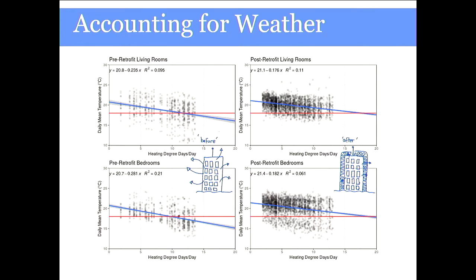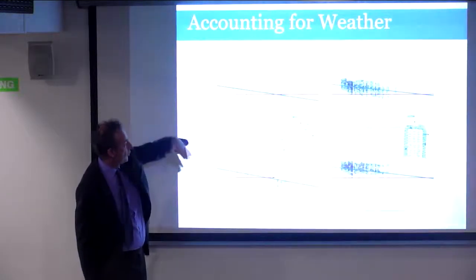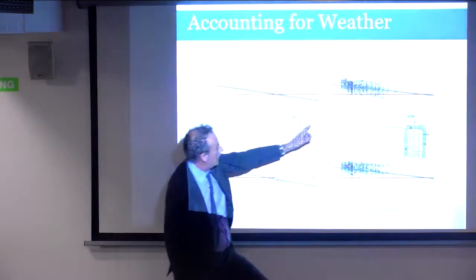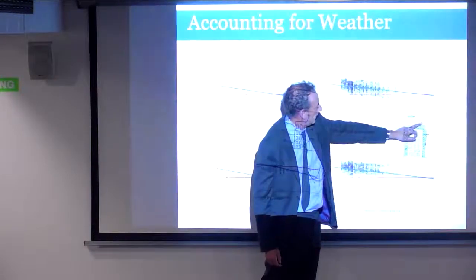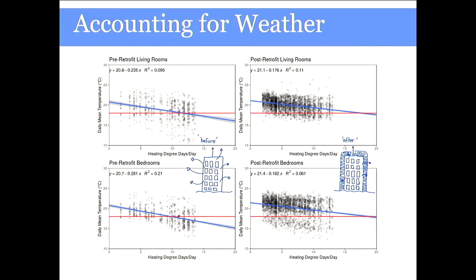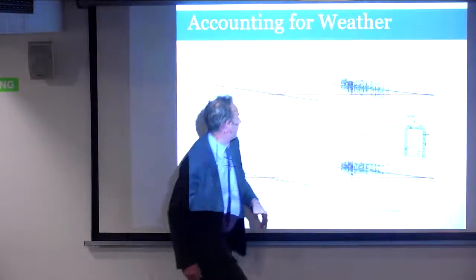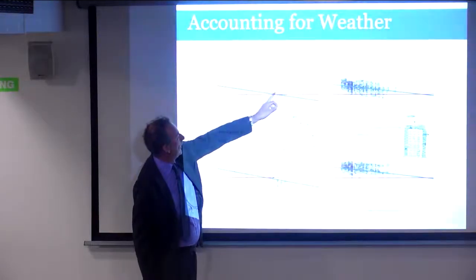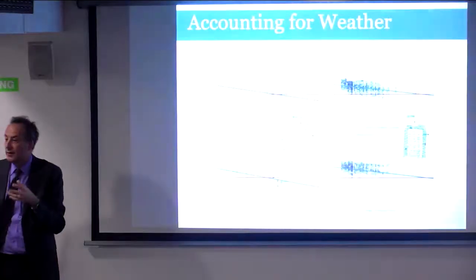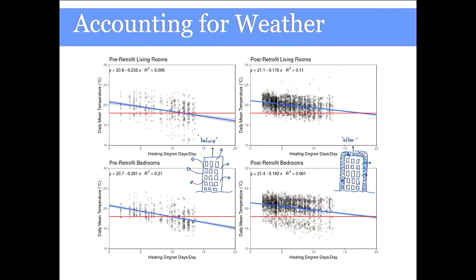The blue line has changed its slope, it's changed its gradient. It doesn't really matter how cold the day gets. Even in the coldest days in the year, we're still above 18, whereas previously here we go below 18. So the internal gains are now delivering higher temperatures in the flats, which is really good.